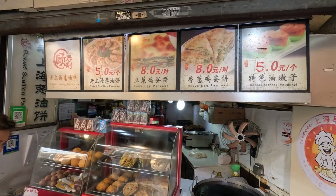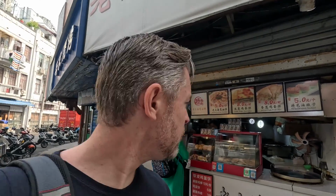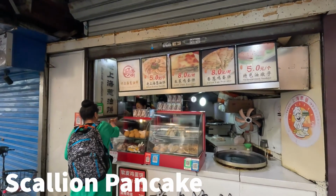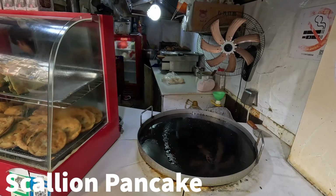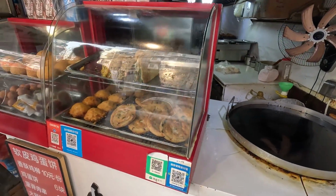Now, right opposite that place is this little place selling all these little goodies. Baked scallion, leek egg, chive, deep fried right here, which is making them fresh down the back here. And we've got ourselves one of the baked scallions. We're going to give it a shot. Oh yeah. Deep fried goodness.